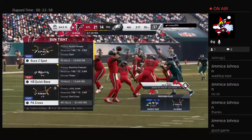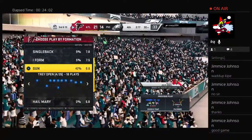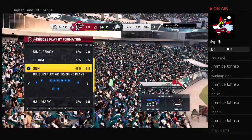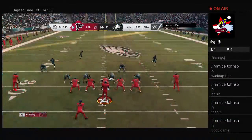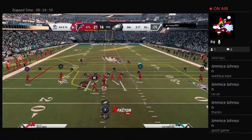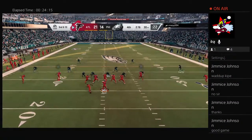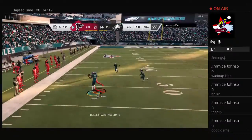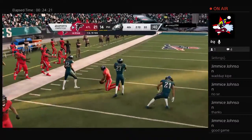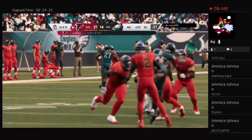They try to throw on 2nd down, but this one is incomplete. The Pro Bowl wideout Julio Jones, his intended receiver, and it's 3rd down. Big play coming up. Here's 3rd and 10. I would expect to see some pressure here. And the blitz does come. Scrap for the football, and he's going to come down with it. An excellent pickup of 20 yards.